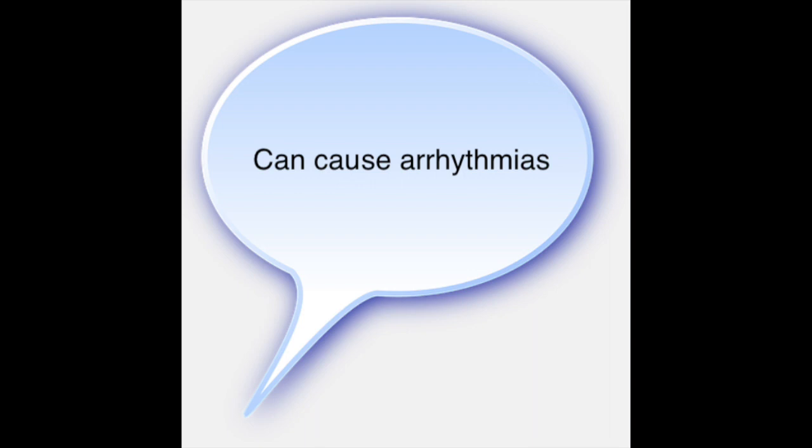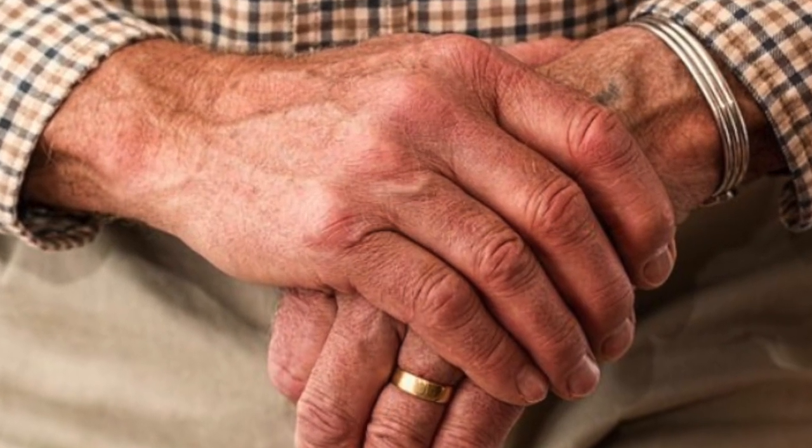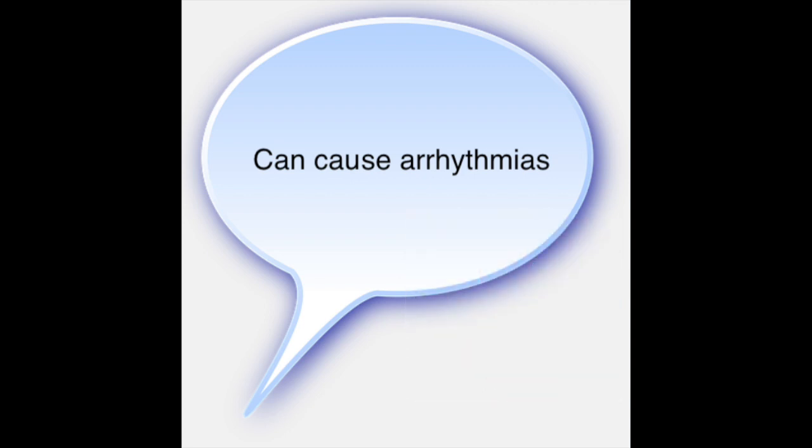Tip number one. Azithromycin can actually cause arrhythmias. It's increased in patients who are elderly, and also if they already have some kind of existing cardiac arrhythmia, or if they have a history of QT prolongation, or if there's any other drugs that increase the risk for that.